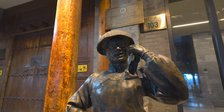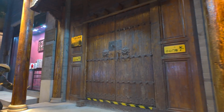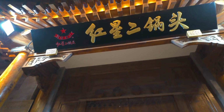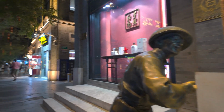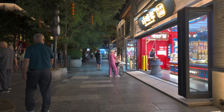This is Red Star Erguotu, one of Beijing's most iconic baijiu brands. Founded in 1949, it became a symbol of old Beijing life, known for its bold flavor and strong kick. The name Erguotu means second pot distillation, a traditional method that gives the liquor its signature punch.